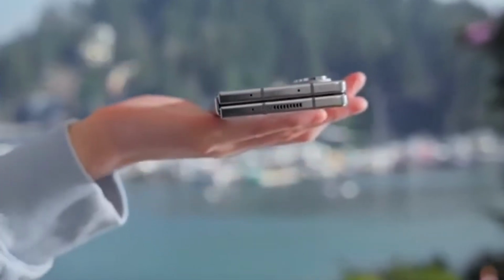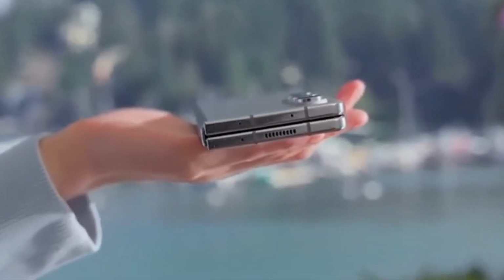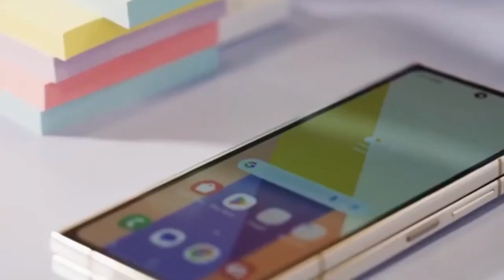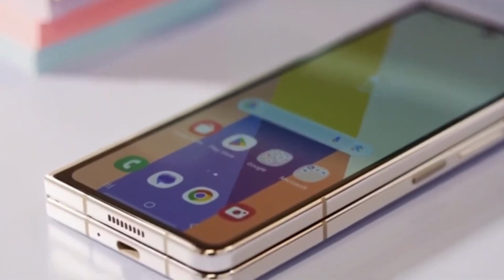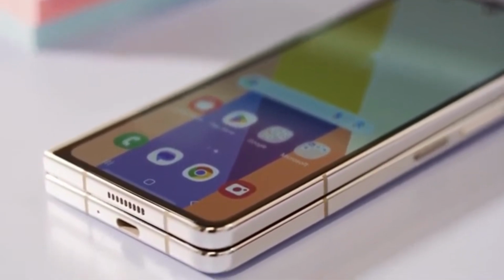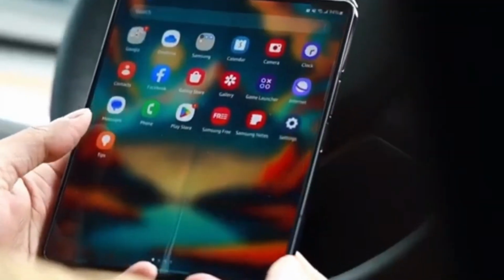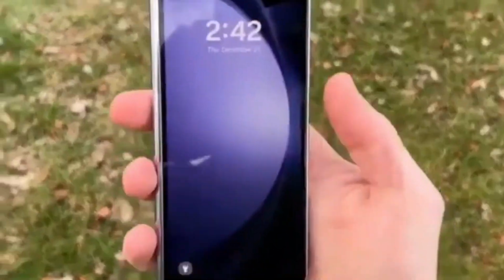The Ultra, limited to Korea and China for now, would allow Samsung to gauge interest levels before potentially bringing it to a wider audience. In China, the Z Fold 6 Ultra may be sold as the Samsung W25, complete with unique visual touches like decorative engravings on the hinge, similar to previous Samsung Galaxy smartphones.